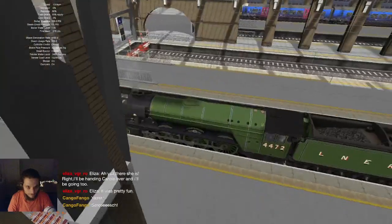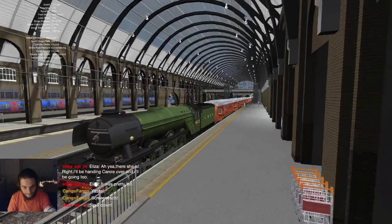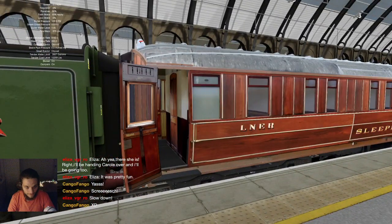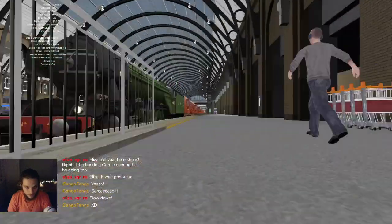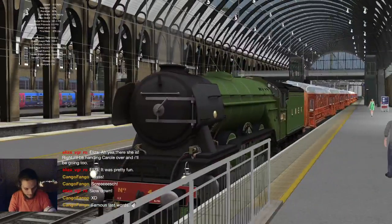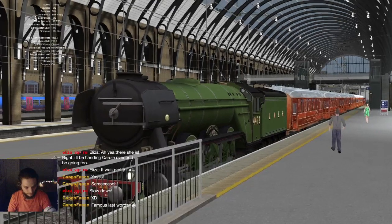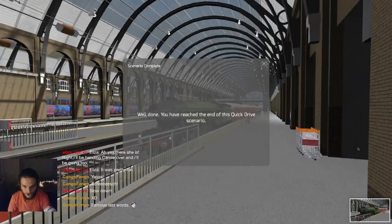And stop. There we are. Open the doors. All depart, please. All depart. This is the final stop. Actually, I should get a screenshot, probably. Also, the time. I need to know the time. Okay, 9:48. I just got that in time.